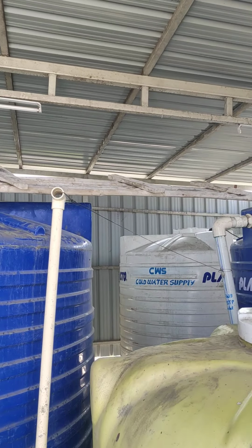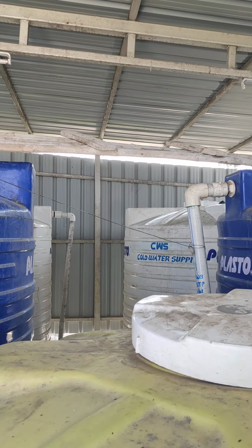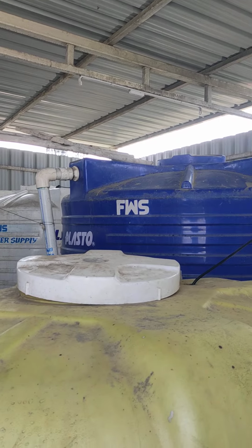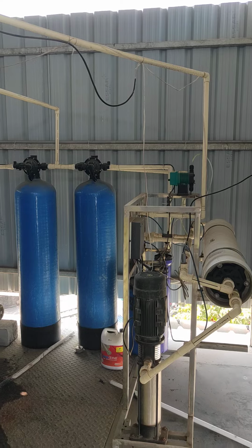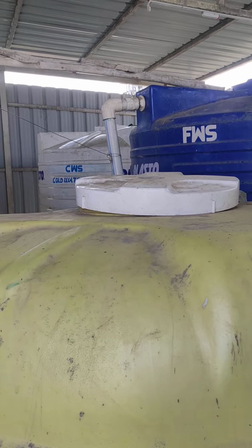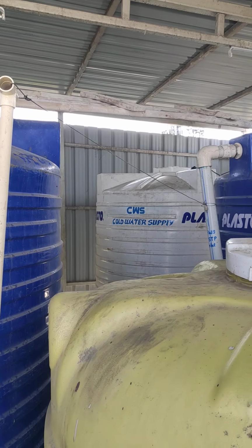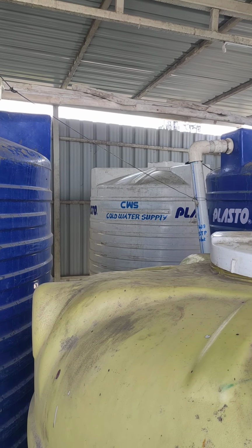So if we can see, there are 1, 2, 3, 4 and 5. This CWS stands for cold water supply, and this is the FWS, which means flush water supply. This is the water storage for RO, drinking purpose. This is the RO plant where a part of the water gets purified and then stored into this. Then it goes for consumption. This blue tank, the flush water supply, goes for flushing and for gardening purpose. For potable and floor cleaning purposes, the CWS is being used.